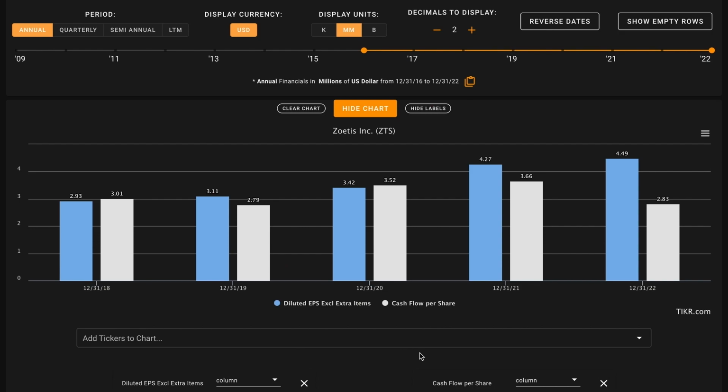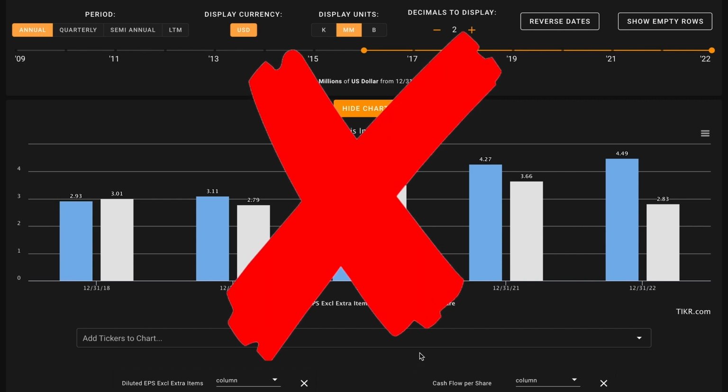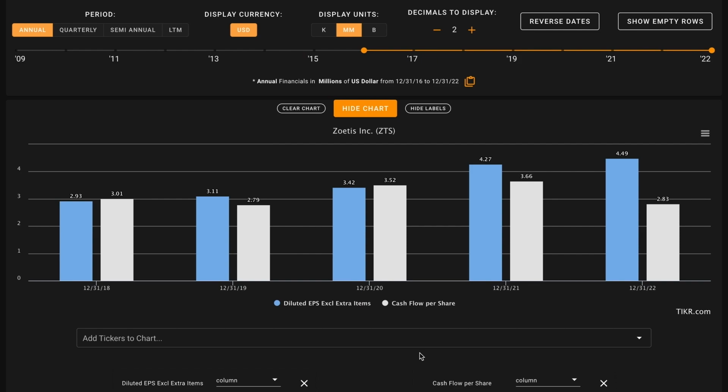As Zoetis' free cash flows have declined by 9% over this time, their 3% share buybacks are going to be outpaced by their declines in their free cash flows. This is an X on metric number 4 as the business's free cash flow per share has declined. Recapping where we stand currently, we're split evenly. We have 2 checks and 2 X's through our first 4 metrics for Zoetis.